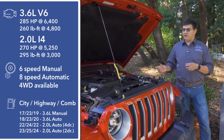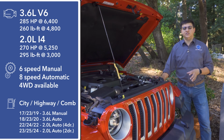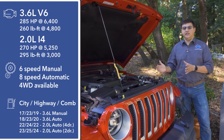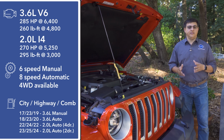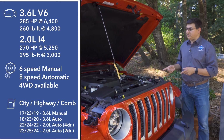When developing this generation of the Wrangler, fuel economy was incredibly important. That's due to government regulations in the United States. Because of the overall compact dimensions that we see in the Wrangler, fuel economy requirements end up being pretty high. If you want to know more about how the corporate average fuel economy standards in America affect vehicle design, we'll have a separate video on that later. But let's get back to the Wrangler.